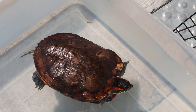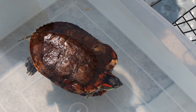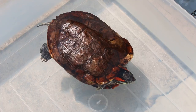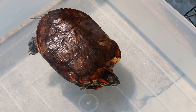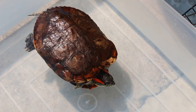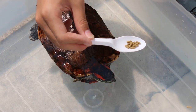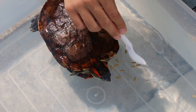Try one more time, put the food nearer. Try not to block the light. Just put one spoonful in front of him or her. Appetite not so good. Just that will do.